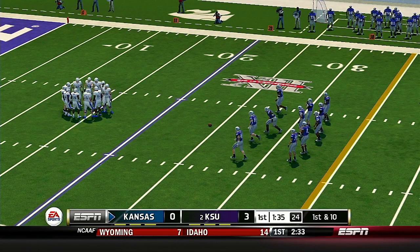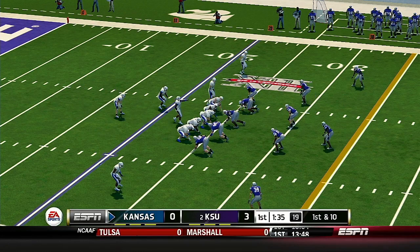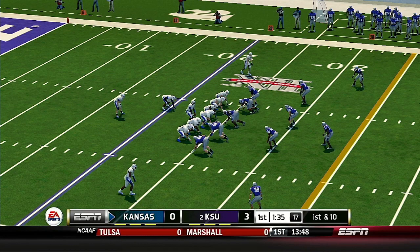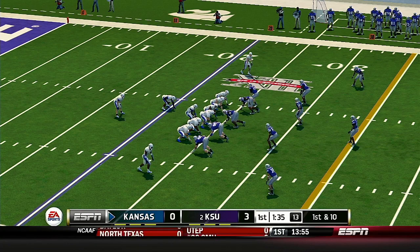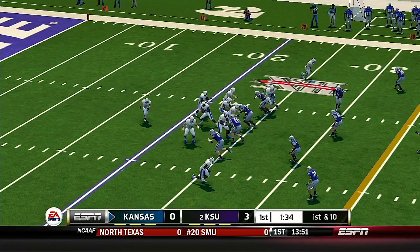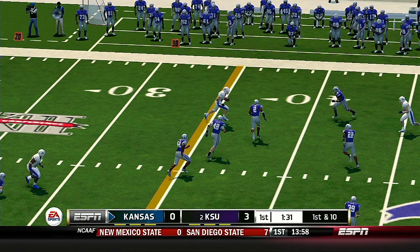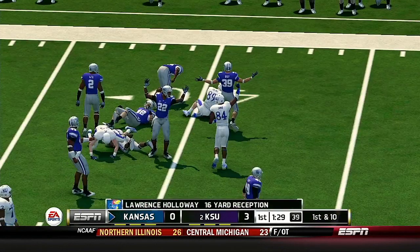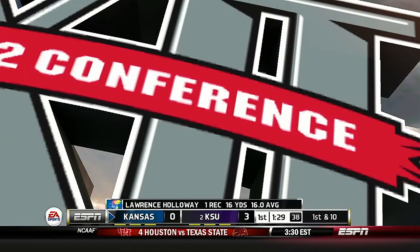The quarterback leads the team out on the field for the first drive. Tight end, and he's taken down right around the 40. That's good for a gain of 16 yards. First down.